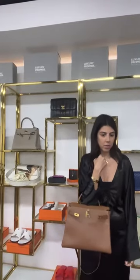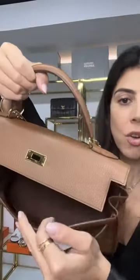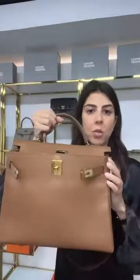$11,248. Someone get this. I'm telling you, look at it. It literally has no stuffing. And look how sturdy. This is the beauty of Ardennes. And I think it's a very underrated leather.